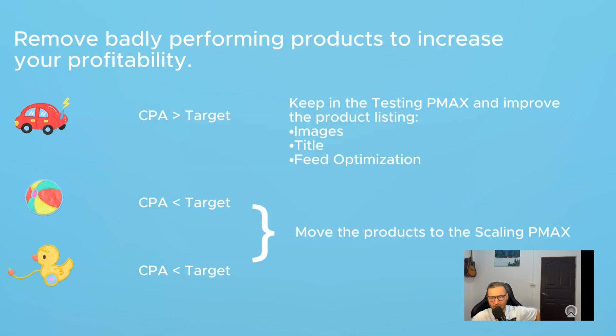Okay, and then the last thing I'd say you can do to optimize your campaign is removing bad products. So if you tested out 50 products, for example, you can go into your campaign and see which products have been spending the most money, just like a shopping campaign. And if they're spending money not getting sales, you probably want to exclude them.